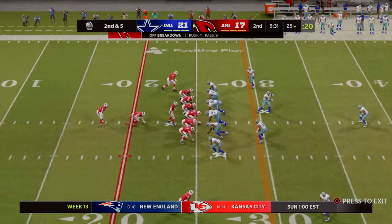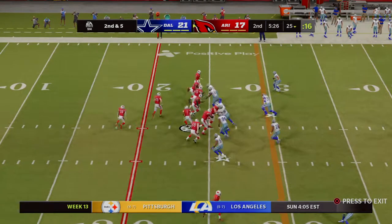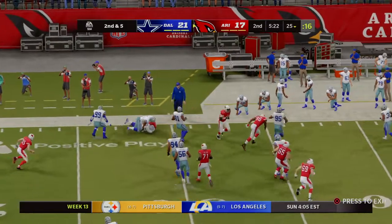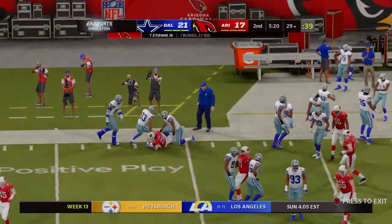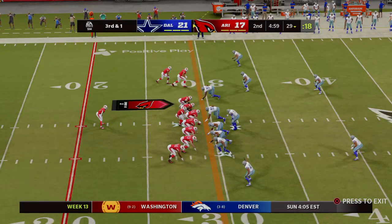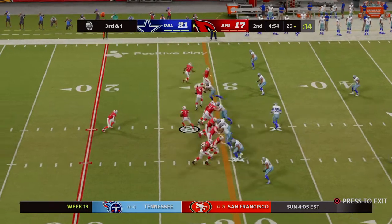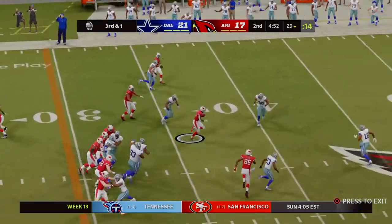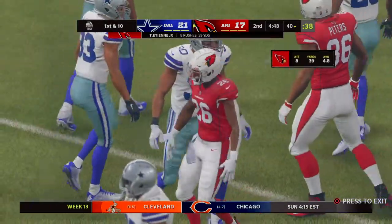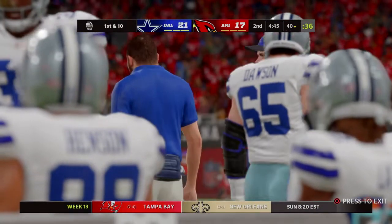Here's a 2nd and 5 now from the 25. Handoff running left is Etienne. And from the 25, they work this to the 29, a gain of 4. The Cardinals on 3rd down. They've converted 3 out of 5 thus far. They need just a yard here. It's 3rd and 1. And they'll run here with Etienne. And down he goes, but he takes it up to the 40. Obviously an important run to avoid the 3 and out on your own side of the field.